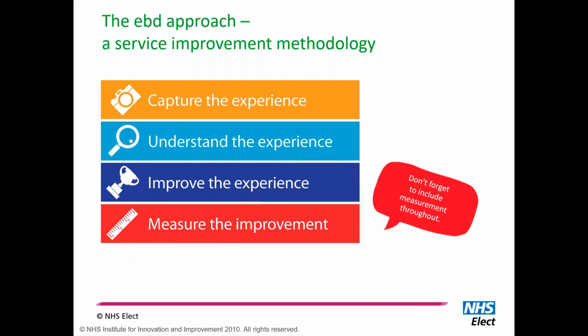So the EBD approach is a quality improvement methodology. It has been used across the NHS probably for 15 years now, maybe a bit more. We'll talk very much today about how you capture the experience, and then what we do to help you understand the data that you capture, and how you then move on to improving the experience. And then it's important, as with anything in quality improvement, to use that data to help you review what is happening, make improvements, and then understand the impact of those.